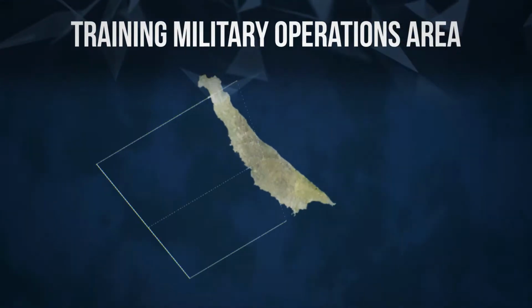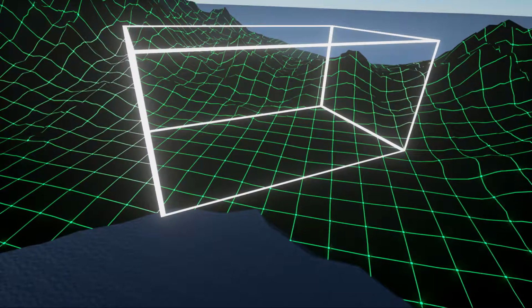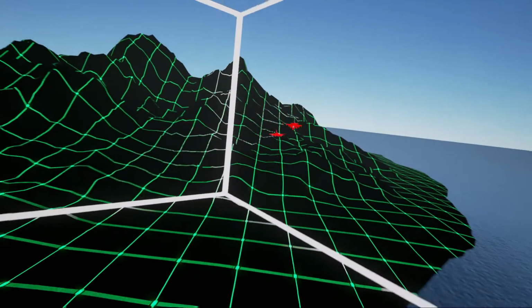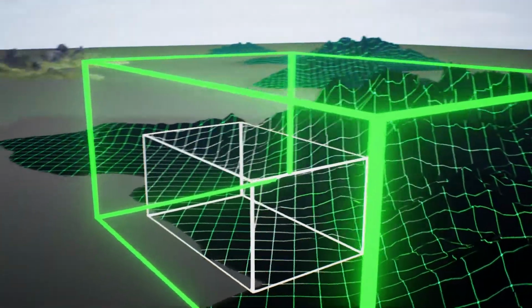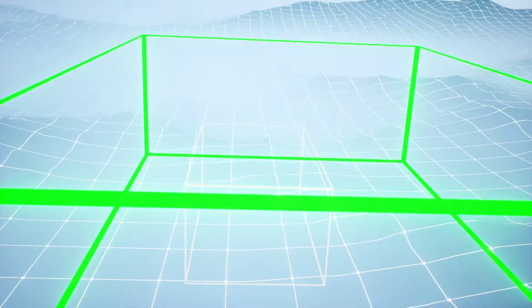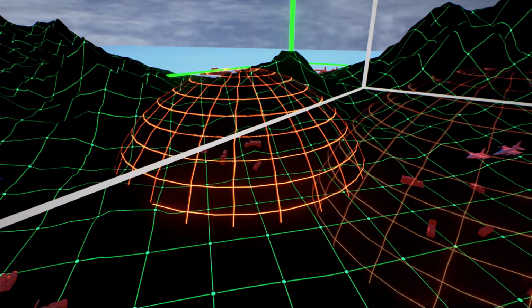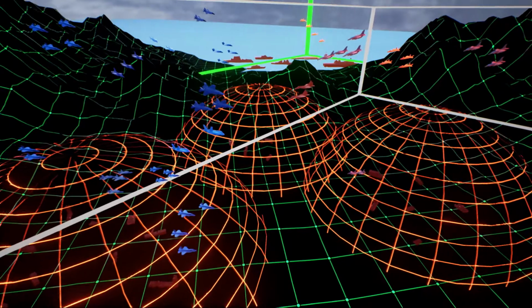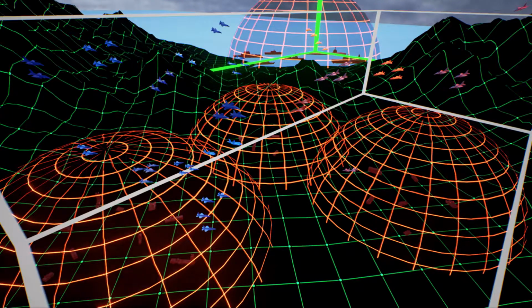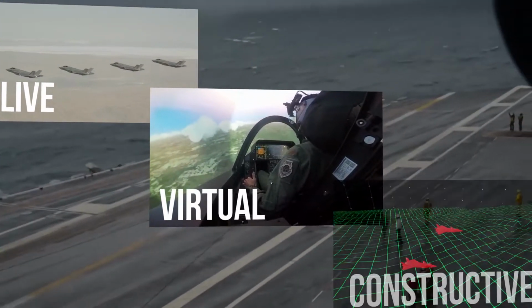Most training airspace and ranges are limited in size, limited in terrain that matches the combat environment, and limited in the number of players. With synthetic injects, these ranges can grow. The environment can change, and a realistic number of players populated, evolving to meet the air combat training requirements of the F-35. F-35 LVC training must balance the correct mix of live and synthetic, both virtual and constructive.